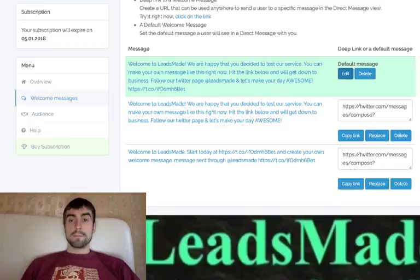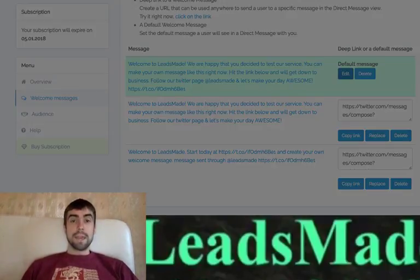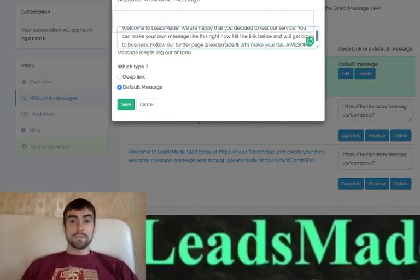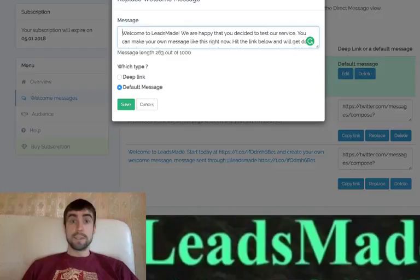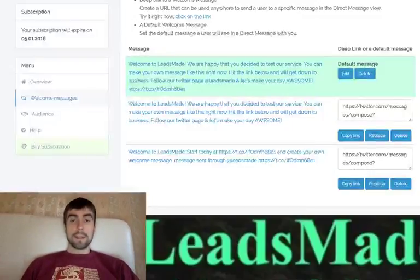So if you want to update this, you just go through edit, you update the text, do anything you want. You can see all the limits. You pick what kind of message that is, and you just save that. It will work automatically right after you do this.